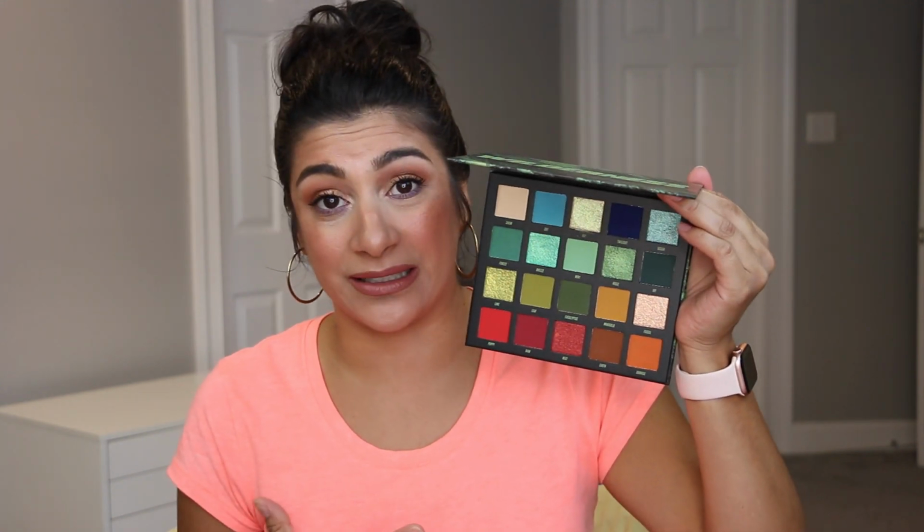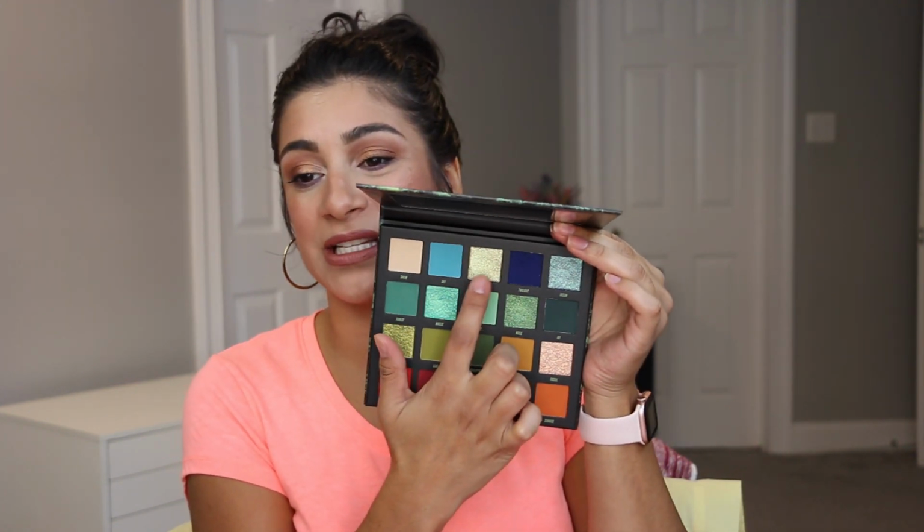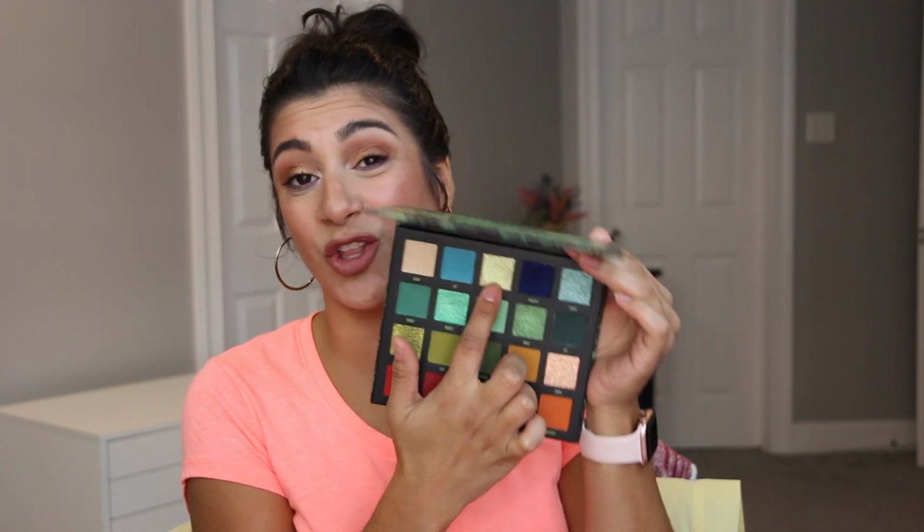I love this palette, you guys. I've been having so much fun with this palette, and if you see my looks with this palette, you really can't pinpoint that it's just this palette. It's gorgeous. I've done beautiful blues. I'm telling you right now, spoiler, this is my favorite shade up here. It doesn't look like much in here, but when you put it on your eyeballs, it just transforms, and in the sunlight, my goodness, it's gorgeous.